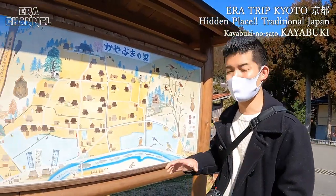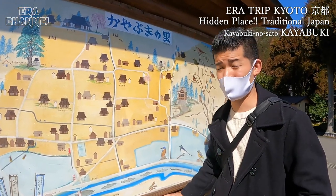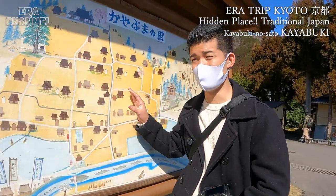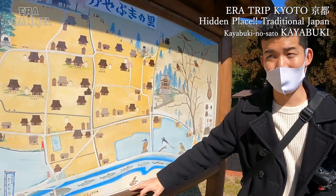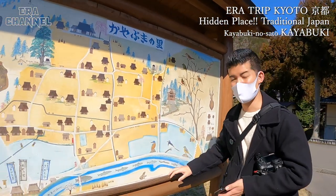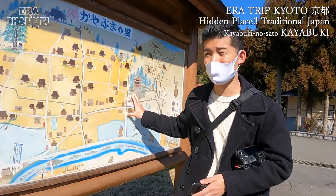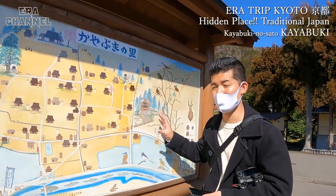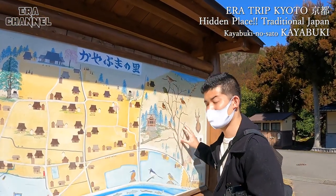Okay, so now I have just arrived at this Kayabuki-no-sato. Sato means hometown, so hometown of Kayabuki. Kayabuki is this kind of thatched roof. So there are many thatched roof houses here. This roof is made from dried miscanthus. Currently fewer people can make this kind of roof. It's traditional style. And actually this technique was registered as intangible world heritage last year, so it's a very, very important technique used for making this kind of houses.